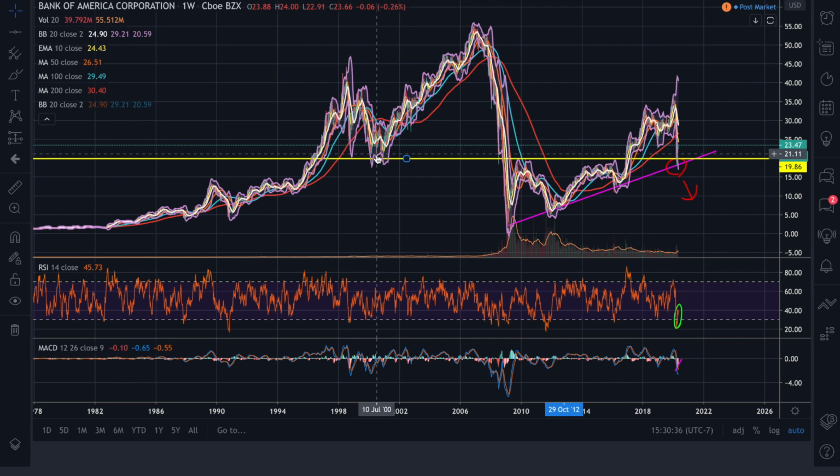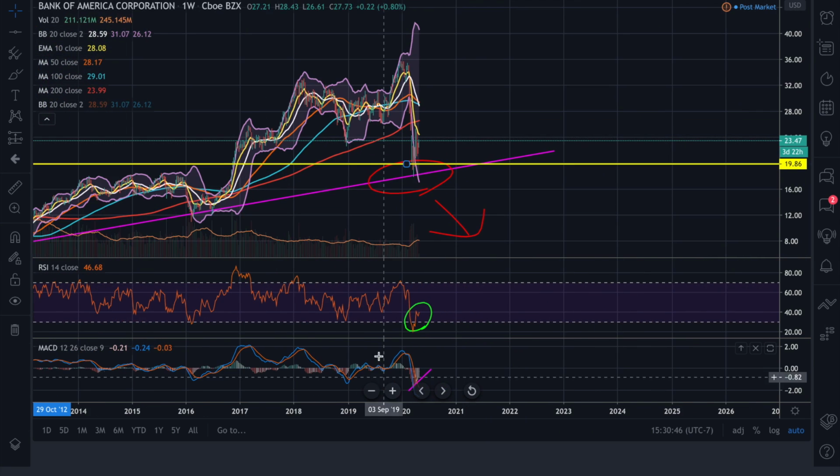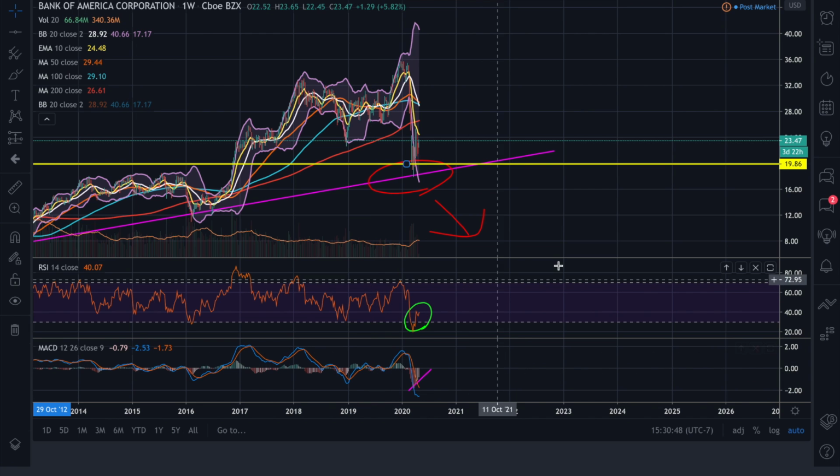You can see the bounce back here, like I had mentioned, back in 2000, a strong bounce off that, and also the two resistance attempts, which really makes it a very strong support level. And that's what gave me the confidence to say that this is a pretty good area to get into Bank of America stock. Once again, that's not financial advice. It's just my personal opinion.